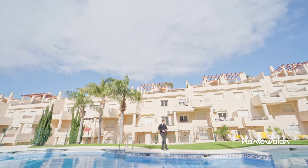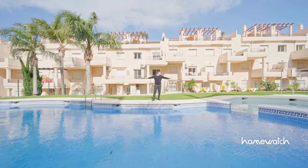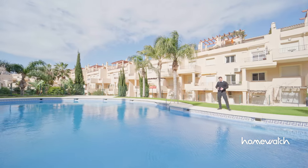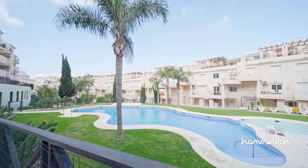So guys, now we are at the pool area. The pool area has a very nice big space to enjoy the time with your family, with your children. The pool has a very nice size as well. In total we have 2 pools. This is one of them.